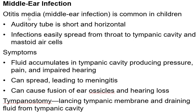The official name for an ear infection is otitis media. So that has to do with the ear, and this has to do with the middle, so behind the tympanic membrane. In little kids, it's short and horizontal. When you're grown up, it actually slants downward.